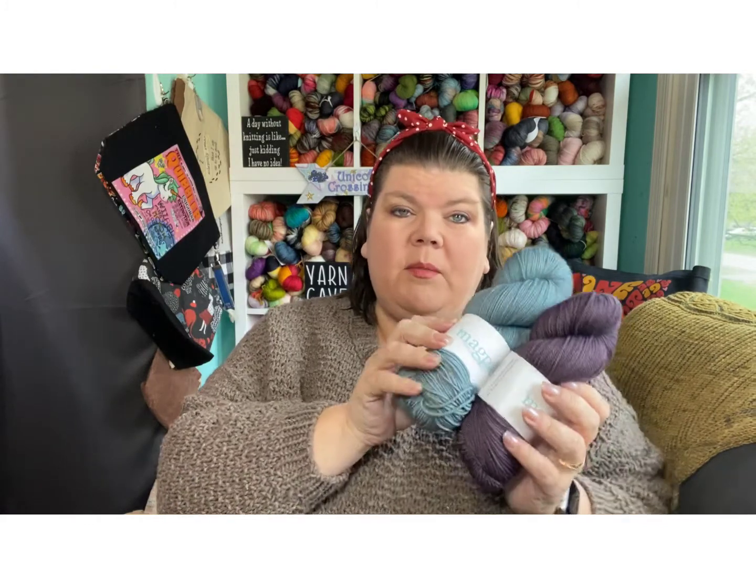Yeah, I think this is going to be beautiful. And I cannot wait to get it on the needles. That is the next thing to go on my needles. I am swatching now for it. So I'm super excited.